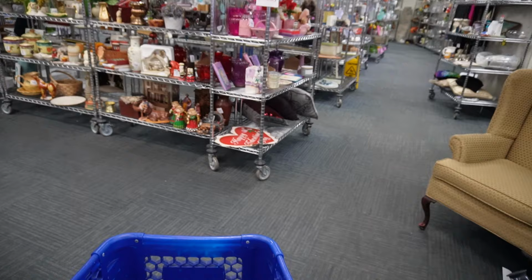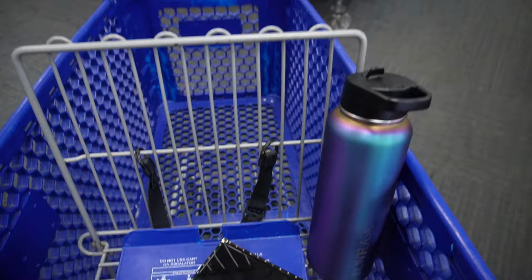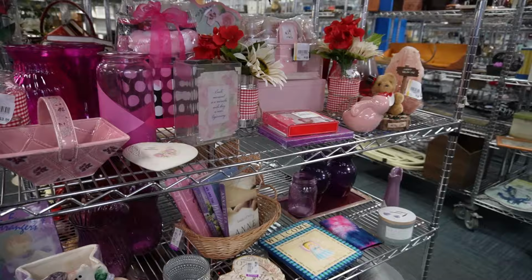So this is the Bordentown Goodwill, and you can see it's fairly large. I have my water with me, my phone. I use the Google reverse image search for items when I'm unsure. And it looks like they refilled it quite nicely. It was a little empty last time I was here. Let's see what we can find.